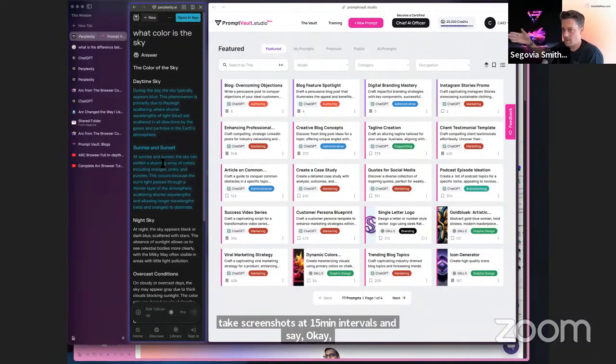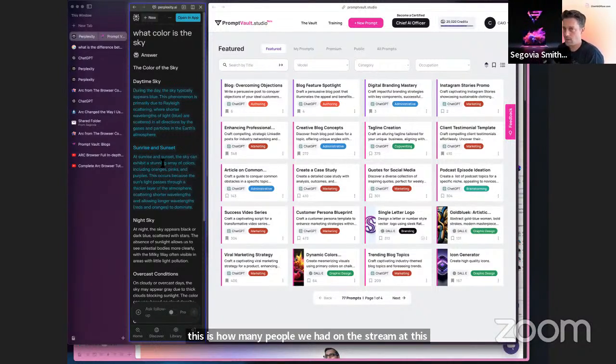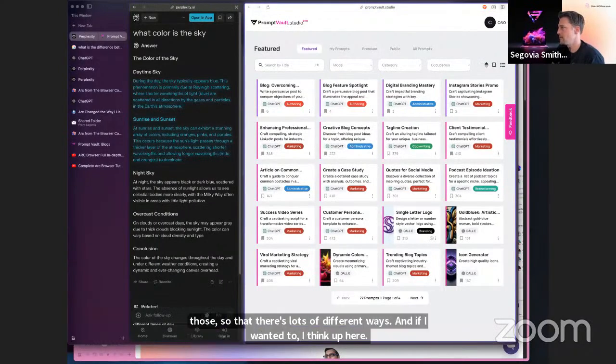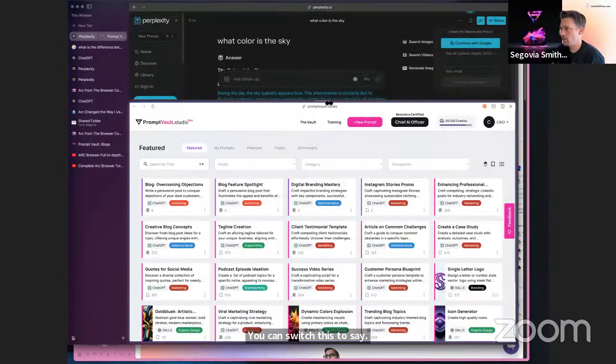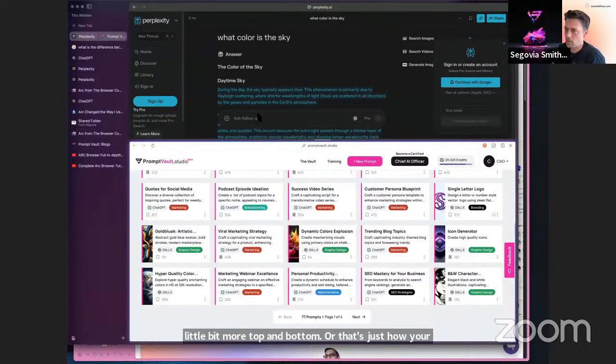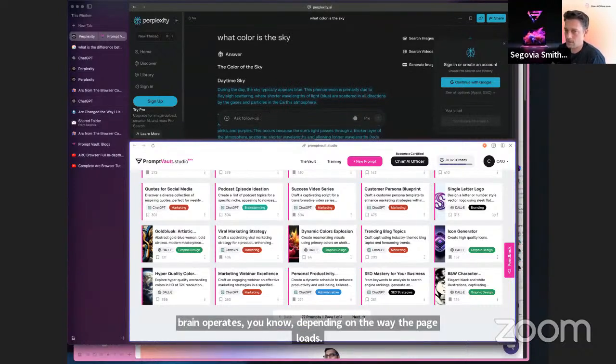And here's another one, and here's another one. So we can track multiple things. If I was doing stock market analysis and I wanted to have a couple different tickers live, I could set up a custom split view for those. So there's lots of different ways. And if I wanted to, I think up here, you can switch this to convert to a horizontal. So maybe what you're reading needs a little bit more top and bottom, or that's just how your brain operates, depending on the way the page loads. So hopefully that answers your question, Curtis.